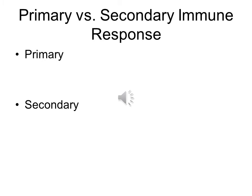Let's talk about what happens once our body meets an antigen. The first time that we meet an antigen, we make the primary immune response. The primary immune response takes about 5 to 10 days until we get the full antibody production. The second time we meet the same antigen, we make the secondary immune response. This is much faster, and we also produce a larger amount of antibodies. Vaccines take advantage of the primary immune response so that when we meet the pathogen again, we can make the secondary response.